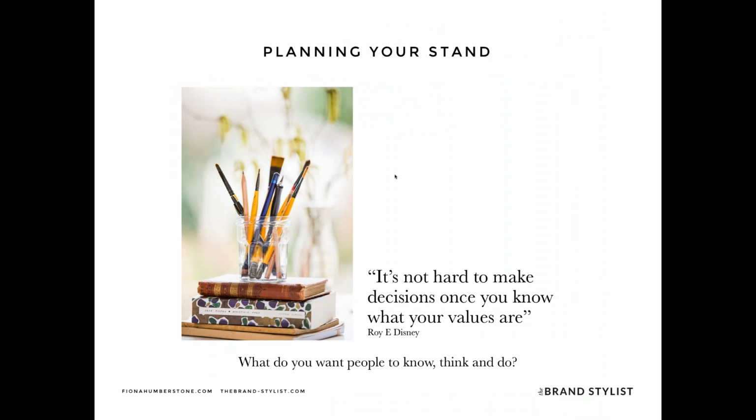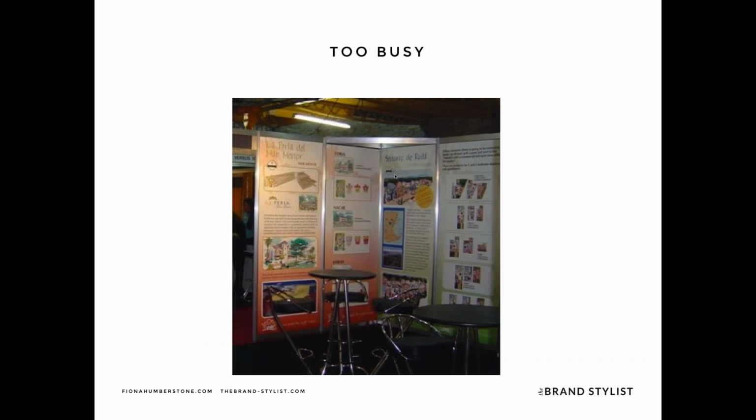Okay, so once you've thought about who's going and what your message is going to be, you need to plan your stand. So think hard about, what do I want people to know, think, and do? This is an example of a stand that is just too busy. I don't even know what they're selling. I think they're selling holiday apartments. So actually, just one compelling image with a message in the background would have been enough.